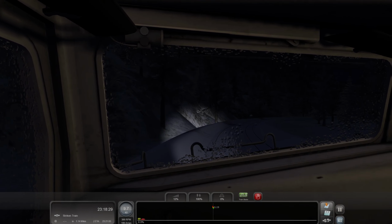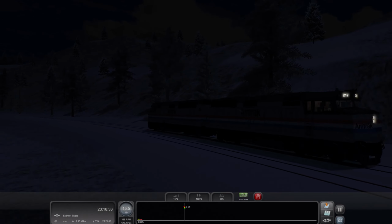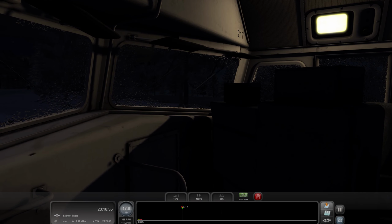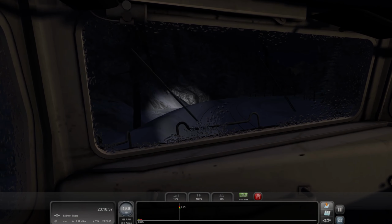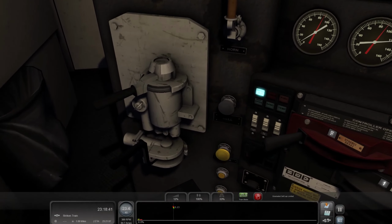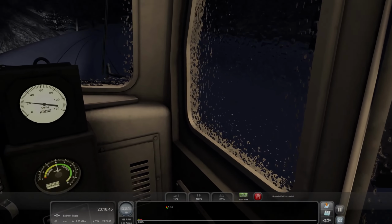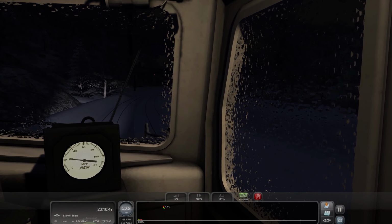So let me just go double check to make sure it's a stop signal. One thing I just noticed is that the view to look outside the window is gone. So that is no longer a view anymore, it seems like. I don't know when they got rid of that, unless it's just for this locomotive.